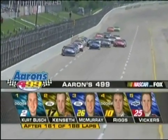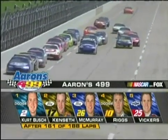Busch, Kenseth, McMurray lead the Aaron's 499 on Fox.